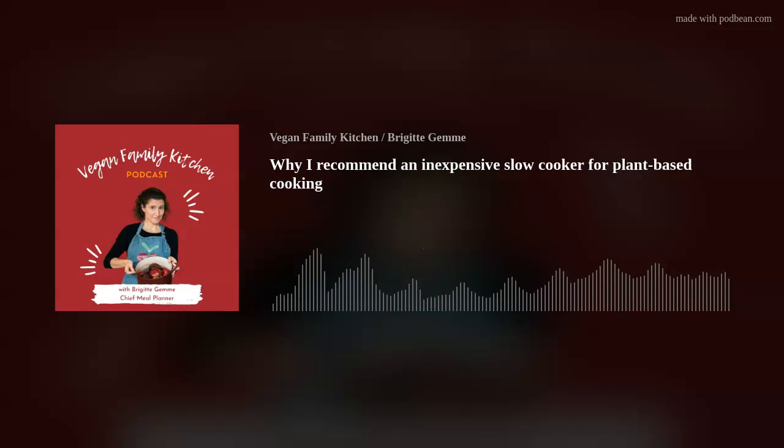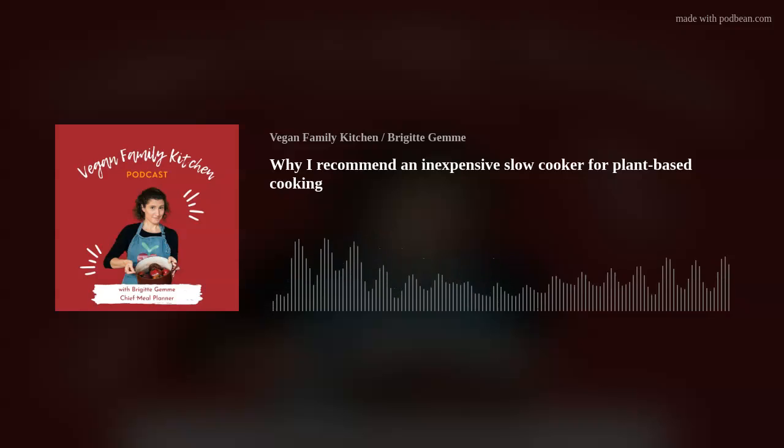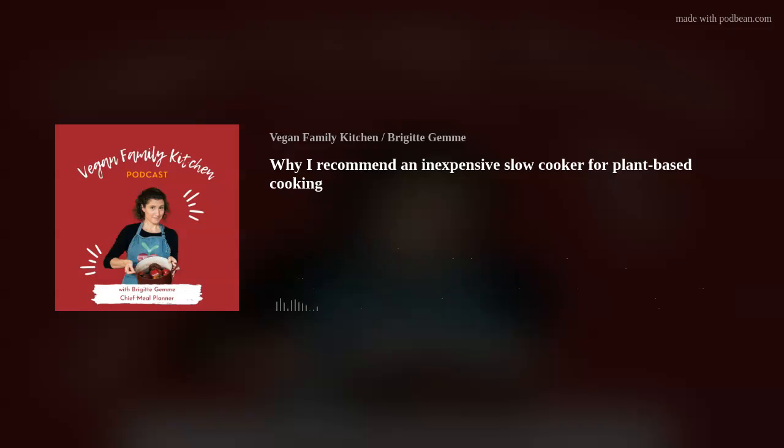So what slow cooker should you buy for plant-based cooking? Please buy the simplest slow cooker you can find, with the smallest number of features. It should be manual, not electronic or programmable in any way whatsoever, with just a switch to choose between off, low, and high heat. Some slow cookers also feature a keep warm feature, and that's good when you're serving, for example, bean chili to a crowd on game day, but really it's a frill that is not completely required.